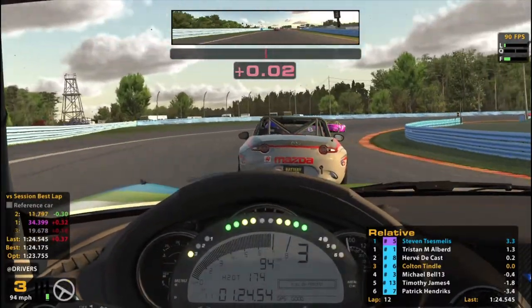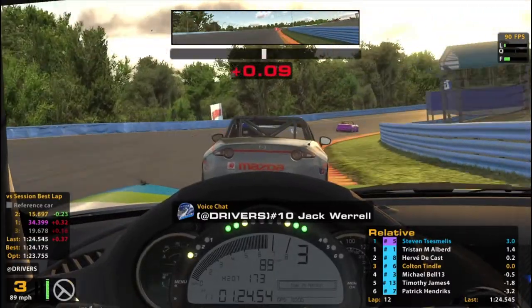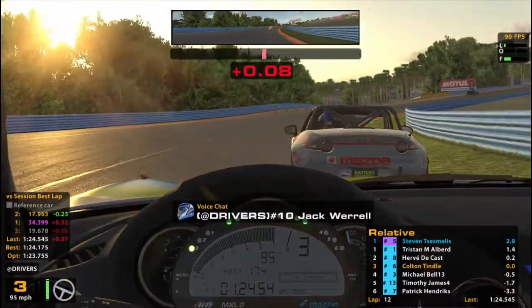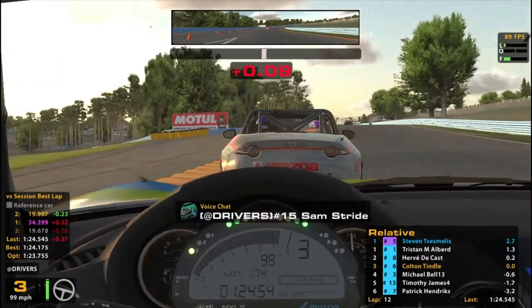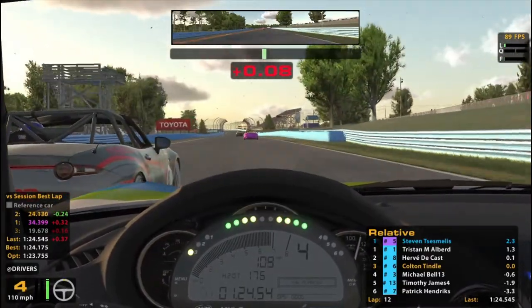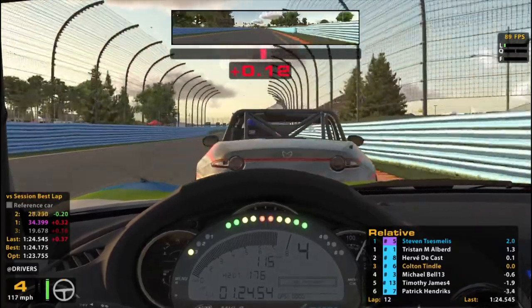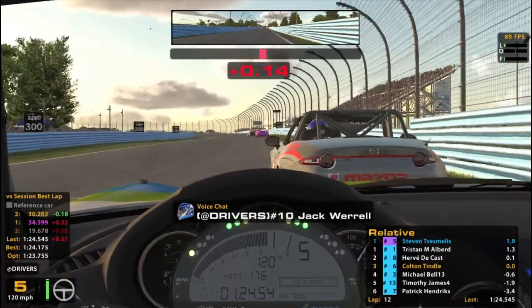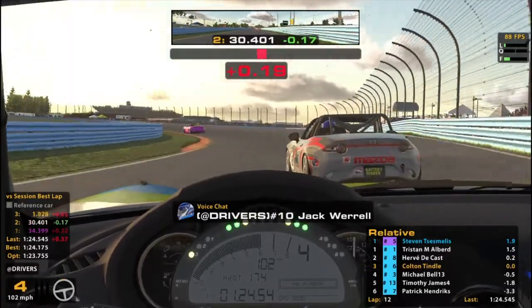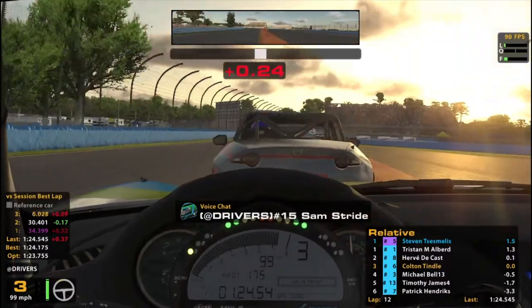Yeah, I need to play around with what gears I'm using at certain points, but I feel like I'm wasting a lot. I don't know much about this car, I just like it. Sounds great, that's the only reason why I drive it. I might have to try to pass him. Yeah, it's a pretty sweet car, and the brakes glow as well.